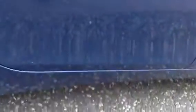And also a very minor dink there. If you just try and focus on that, you can just see it around here. Again, very light, so there shouldn't be a problem at all there. Apart from that, the paintwork does look very nice, and there are no chips at all to the door edge on the rear door.